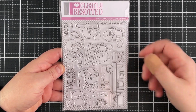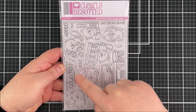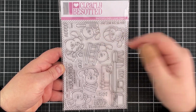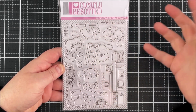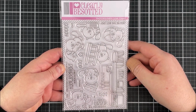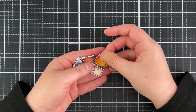Again, some great sentiments, things that you can kind of mix and match. Take a break, you deserve it, enjoy your retirement, every day is the weekend, you're the best dad. And then you've got things like thank you dad, best dad, again some kind of like little stars and things like that in the set as well. I unfortunately ran out of time and didn't get a chance to use the set. I did colour in a few of the images.